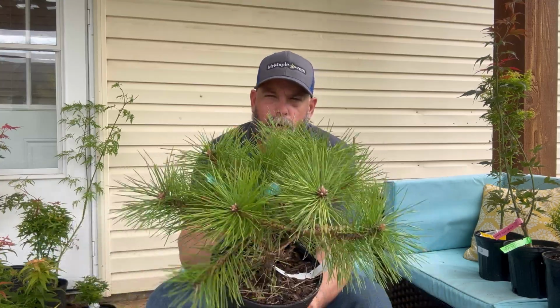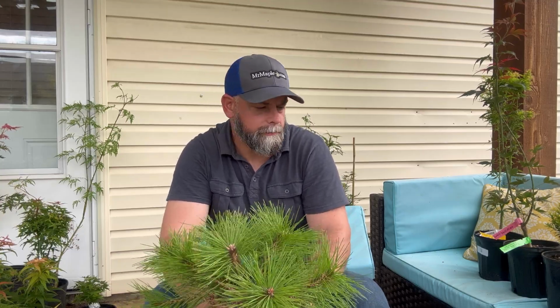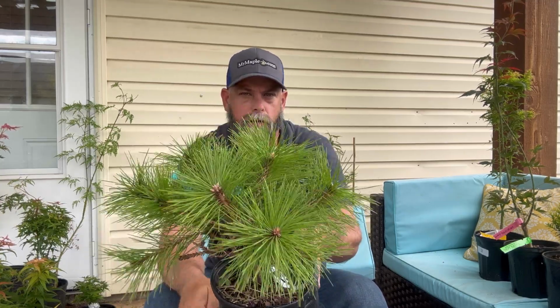This is called Low Glow, and I believe this does get pretty bright in the spring. You know, it's a muted color, but green right now. So I'm excited to add this one to the garden. Pinus densiflora Low Glow.